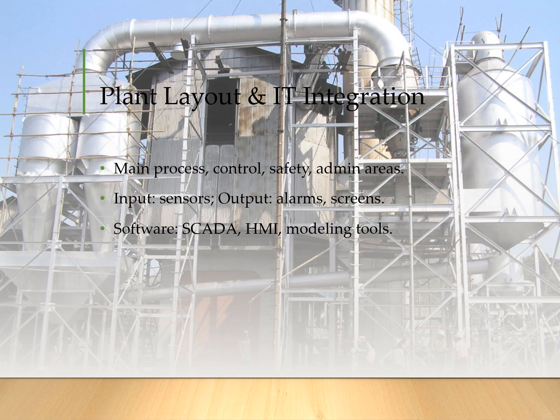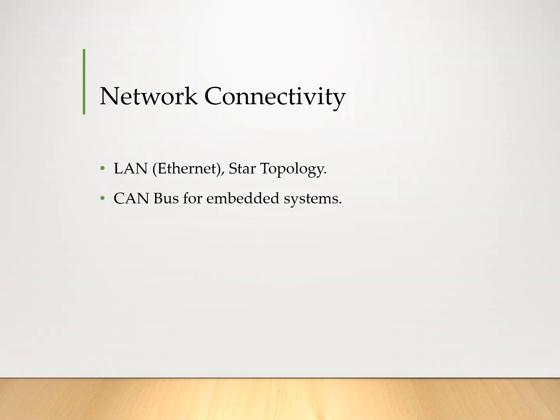For network connectivity, we are looking at LAN, which is the local area network, using Ethernet with a star topology, and controller area network, which is the CAN bus, for managing embedded systems within the plant.